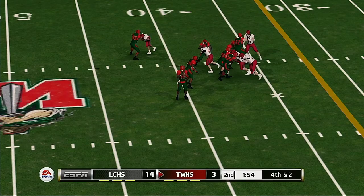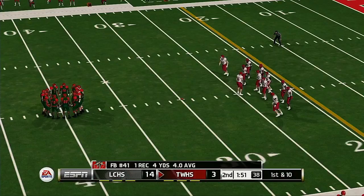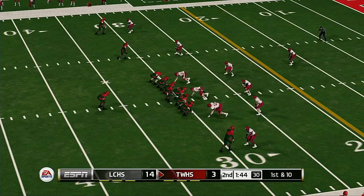Scrambling around. And he's hit before he can go anywhere. From the 30-yard line, it's first down. And down he goes at the 24-yard line. We're at play number 9 of this current drive.